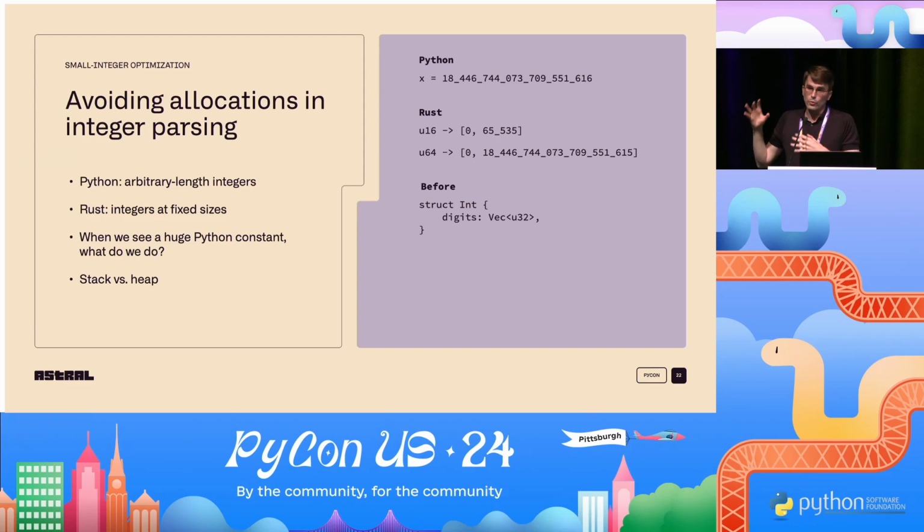Allocating on the heap is way more expensive, and so in a very simplistic sense, we would much prefer to be allocating on the stack versus the heap, especially for things that we're going to do often or constantly. So in this case, a U16 and a U64 are things we can allocate on the stack, which would be great, but we're now using this big integer representation that uses a vector. So for every integer that we parse, we're now doing a heap allocation, because we need to create a vector to store all the digits.